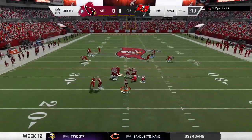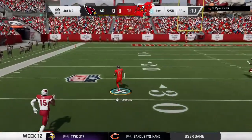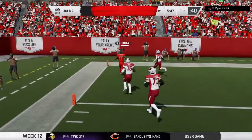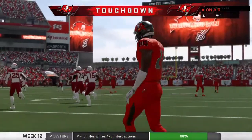3rd and 2, and here's Murray. And he fires one that's intercepted. Picked off by Marlon Humphrey. And it's a pick 6. He brings it back to the house for a Buccaneer TD.